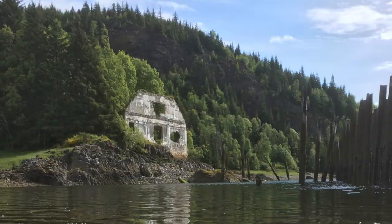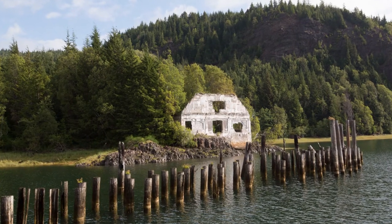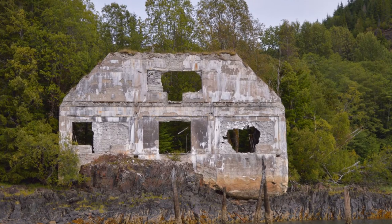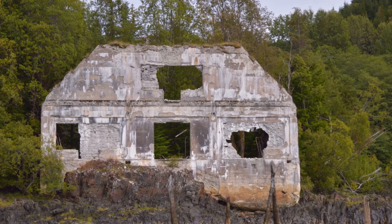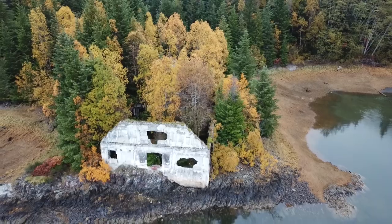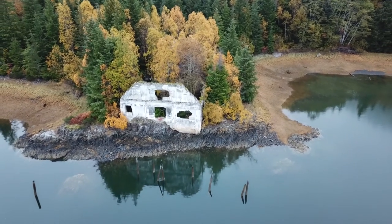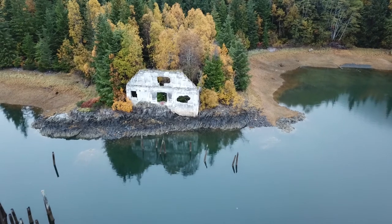As you can see, there's a forest growing out of it now, but if you let your mind wander a bit and take you back in time, you can actually visualize the energy and the busyness of this area in the early 1900s. There's still lots of piping, saw blades, fire hydrant, bathtubs, and other objects scattered nearby.